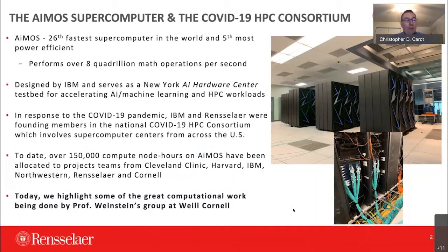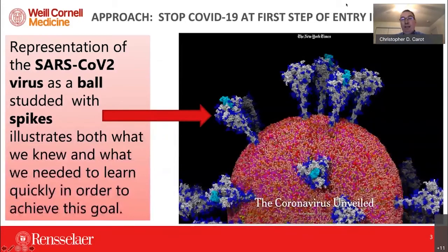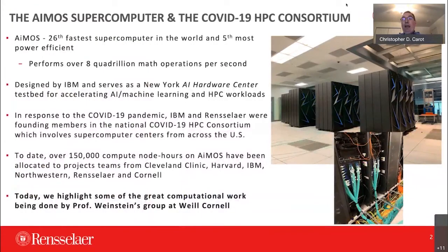However, in response to the COVID-19 pandemic, IBM and Rensselaer became founding members in the National COVID-19 HPC Consortium, which redirected vast U.S. supercomputing resources towards the goal of accelerating our understanding of the COVID-19 virus and the development of treatments and vaccines that will help address infections. To date, over 150,000 compute node hours on AiMOS have been allocated to COVID-19 projects from teams at the Cleveland Clinic, Harvard, IBM, Northwestern, Rensselaer, and Cornell. Today, we highlight some of the groundbreaking computational work on AiMOS done by Professor Weinstein's group at the Cornell Medical College. Harel, I'll take it over from here.